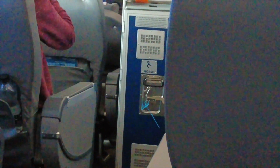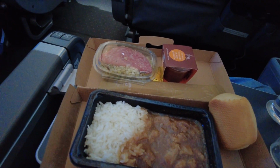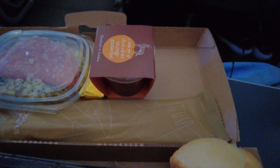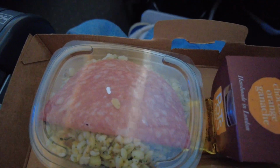Next up was lunch, which was rice, chicken curry, bread, and a salad. I do have to say the chicken curry was quite salty and a lot more salty than I would have expected. However, the chocolate mousse and orange was very flavorful.